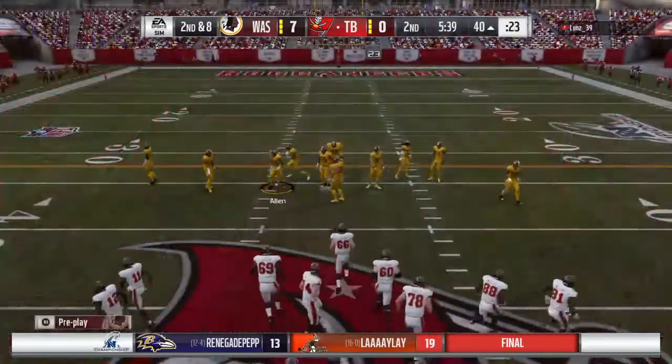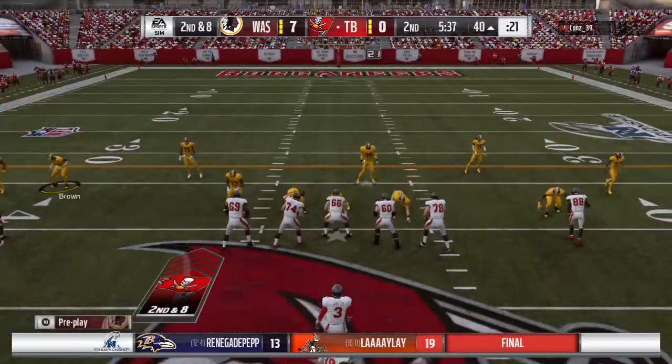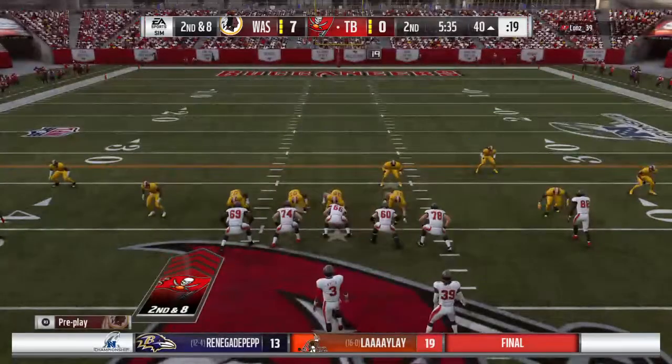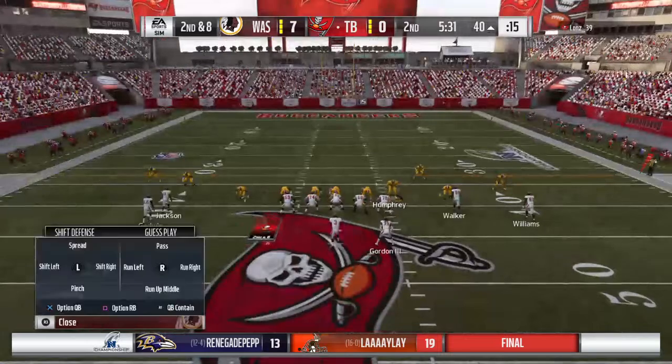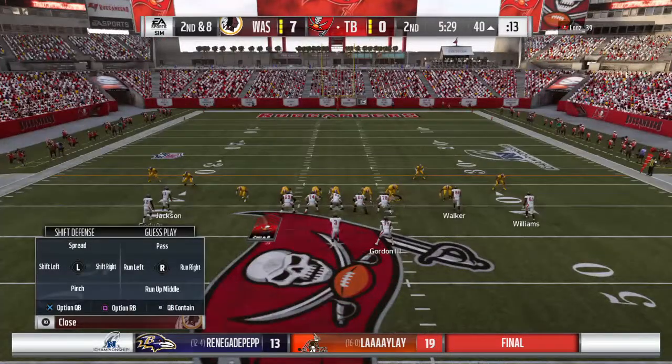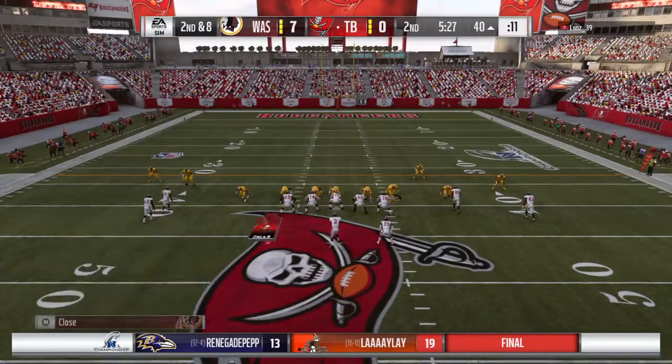Let's keep bringing it. Stay in there. Tight end to the right, boy. Tight end to the right. Move. Green, triple C. Check, check. Hey, sub. Let's go.